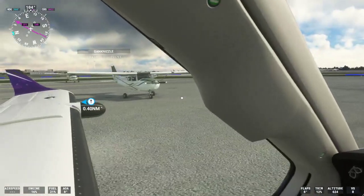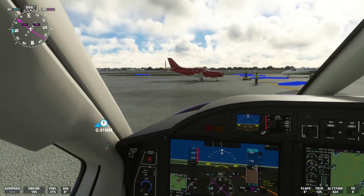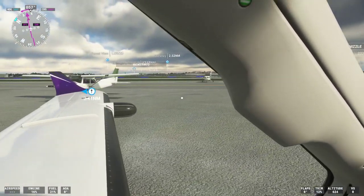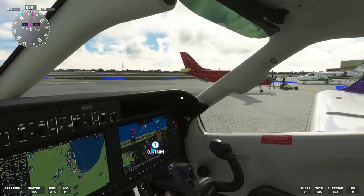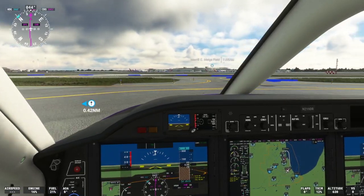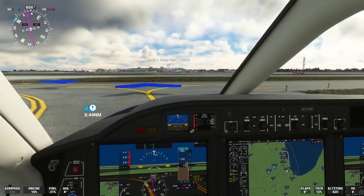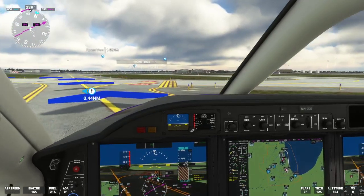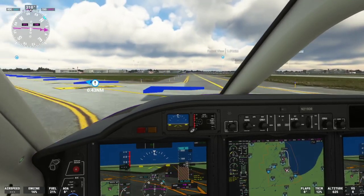Now we have to carefully, ever so carefully, weasel our way through this stupidly narrow parking area. Oh, I hate this parking area. I hate this airport. Midway International, you suck. This parking area is so tight. Your general aviation parking area is so chock full today. Look at all those Southwest planes over there. Wow! Good grief! A lot of them. We almost southwested someone yesterday. Yeah, we did.